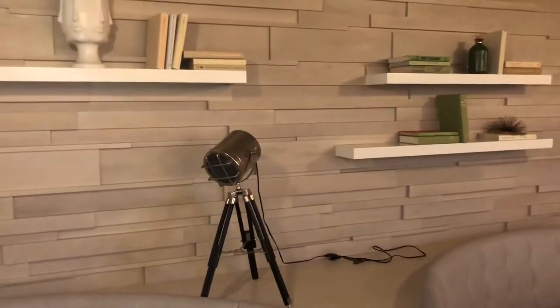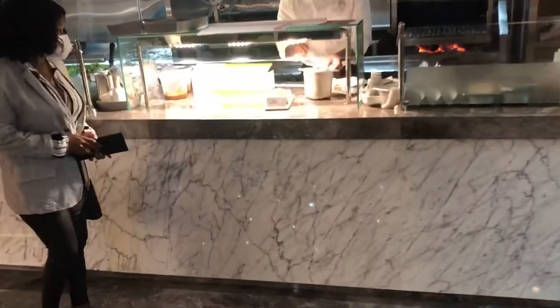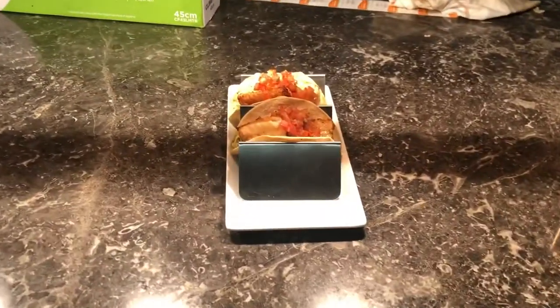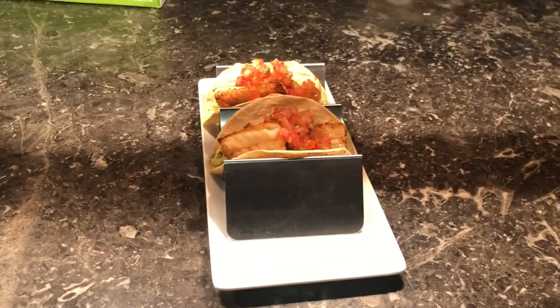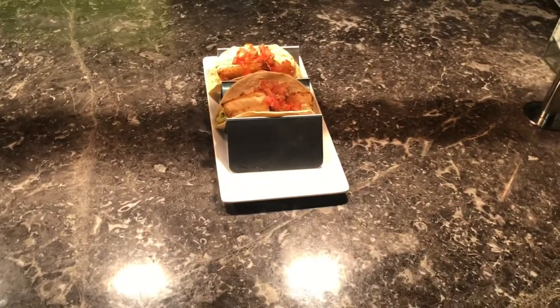So we've had a lovely evening here at Pacific Groove, a really nice evening, lovely food. Chef? What are these, Chef? Fish taco. Fish taco? Yeah. Look at these for some lucky people. Beautiful.